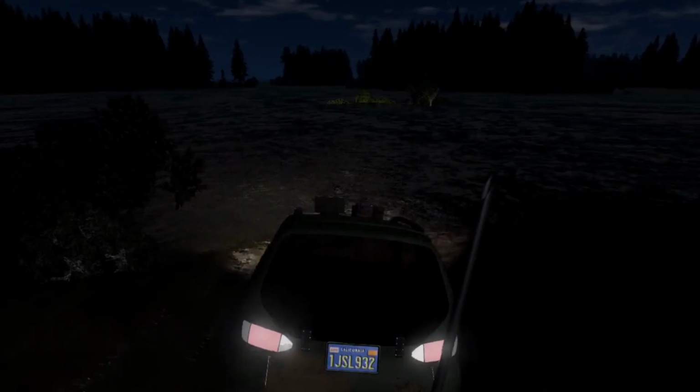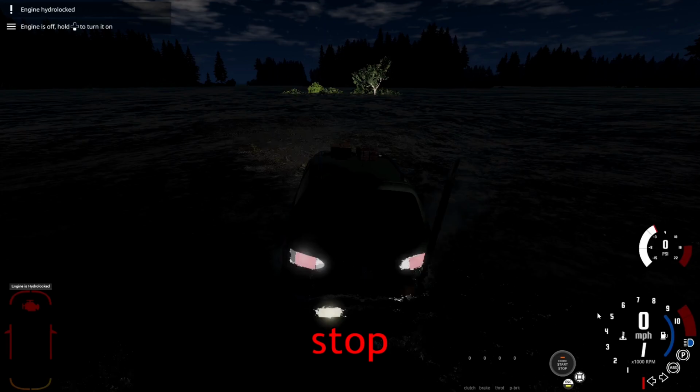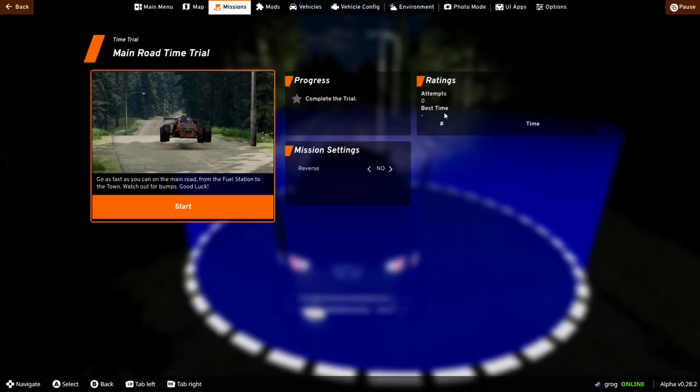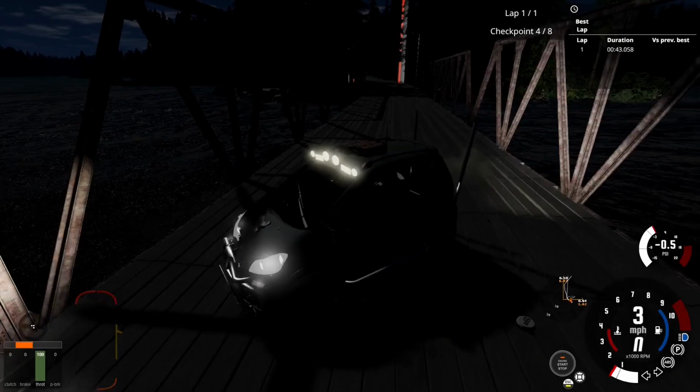Hang on, let's lock the diff. We can do this. Look at him go. Look at him stop. We're in like the main bit of water. We're in the middle of the ocean. Yeah, start the race, my boy. What could possibly go wrong? Cue something going wrong. Crash! Oh no! He's still going.